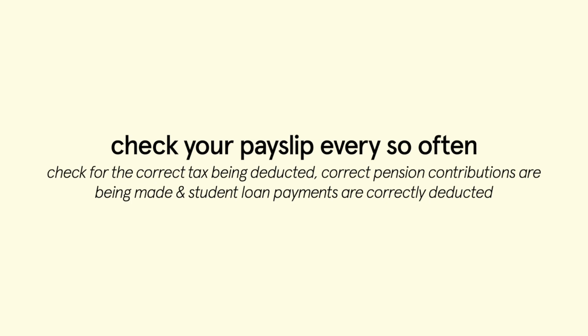So check your payslip and just make sure that everything on your payslip is actually what you're expecting it to be. You're paying the right amount of taxes, you're paying the right pension contribution as per your instruction to your employer. Mistakes do happen. As long as you spot them nice and early, they're fairly easy to correct.